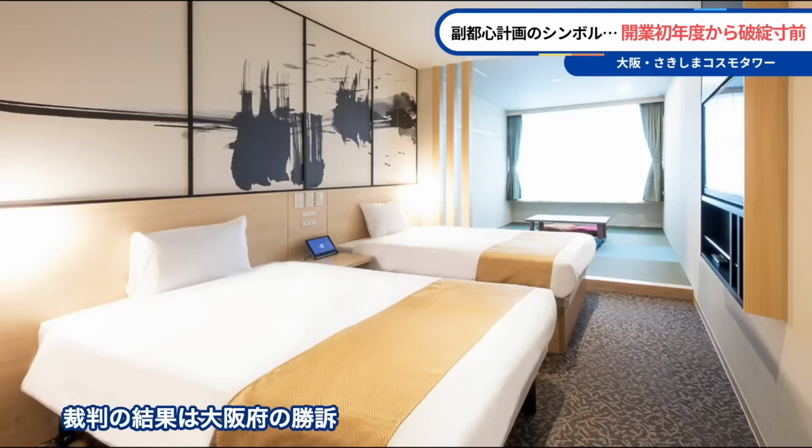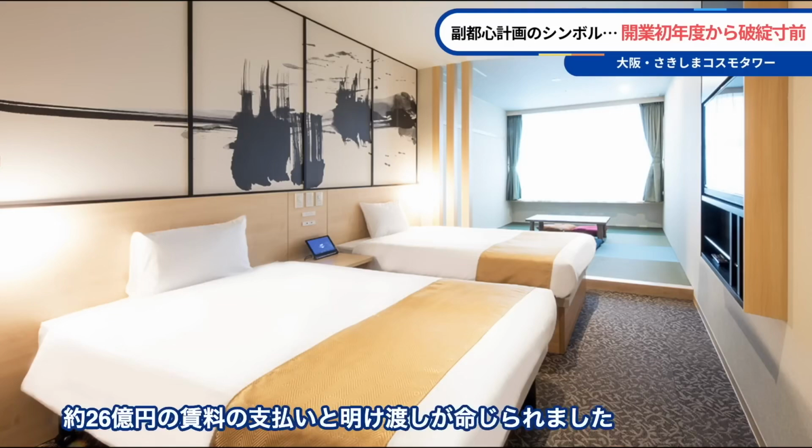The result of the trial is a victory for Osaka Prefecture. The hotel side was ordered to pay about 260 million yen in rent.